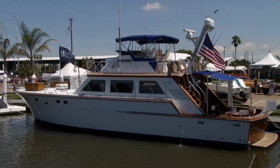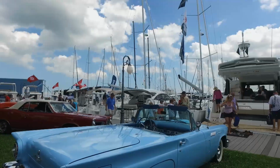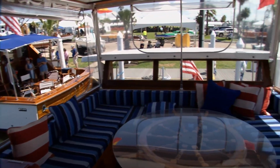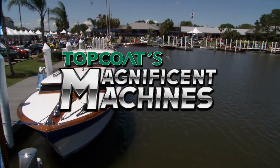And once a year it plays host to an event called Keels and Wheels, where vintage boats and classic cars bask in a nostalgic glow. Today, TopCoat's Magnificent Machines drops anchor and discovers the incredible wonders when wood meets water.